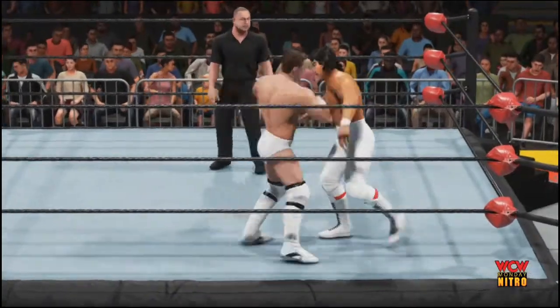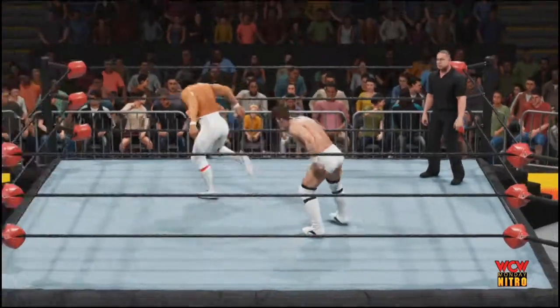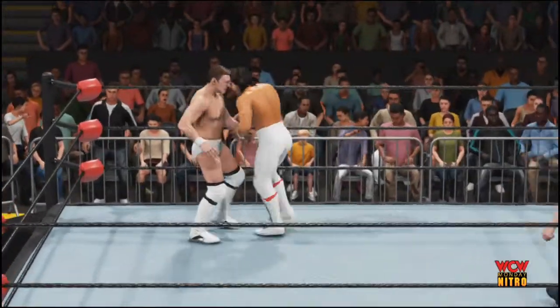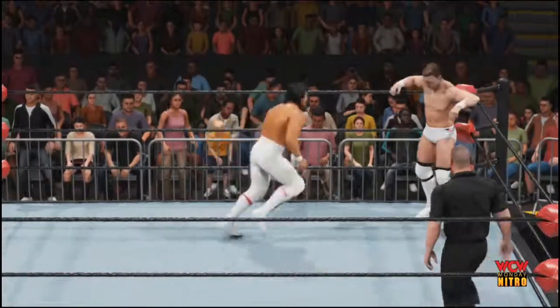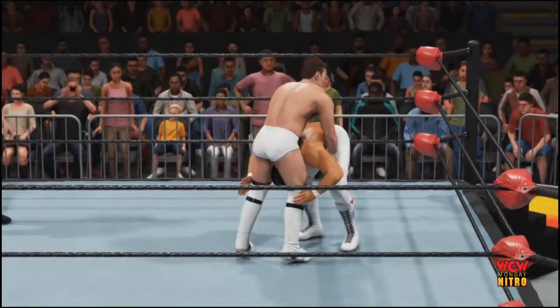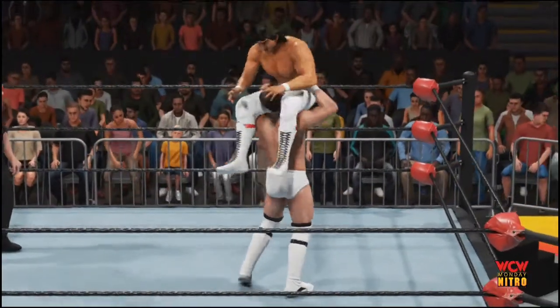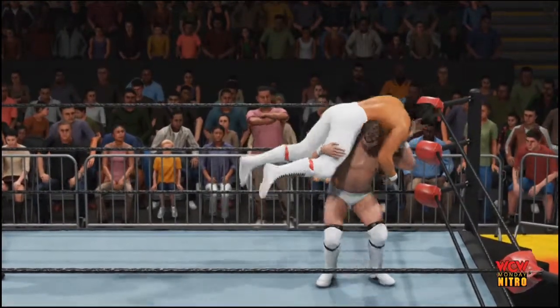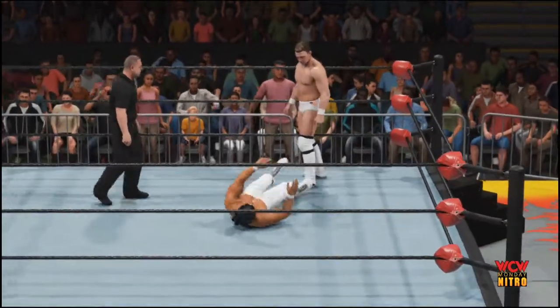Ooh-wee. Oh, nasty impact. Irish whip. In position for a power bomb. And that's not a good place to be, Cole. Oh, no, we could be looking at a power bomb. I think you're right, Cole. Look out. Crashing down the hard way.